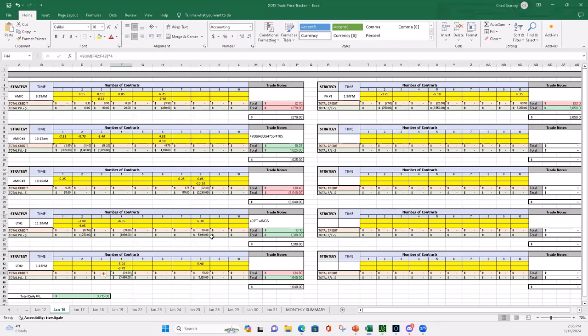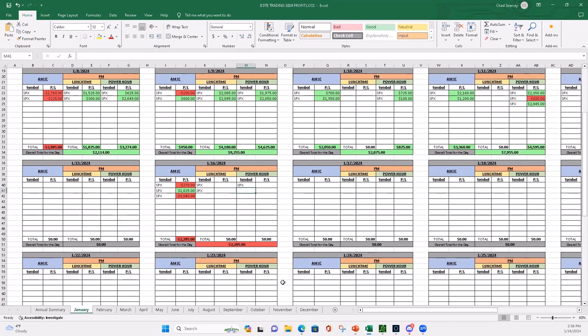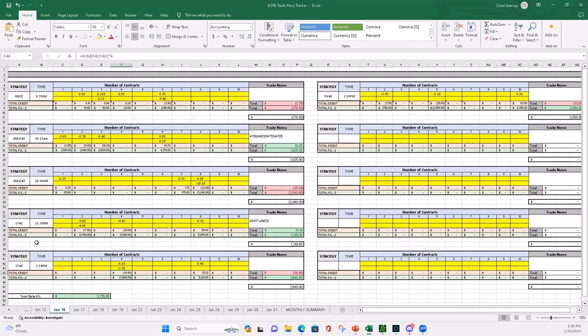I've got a 1640 winner now to throw in with my lunchtime. My lunchtime one was 1310 and then 1640.